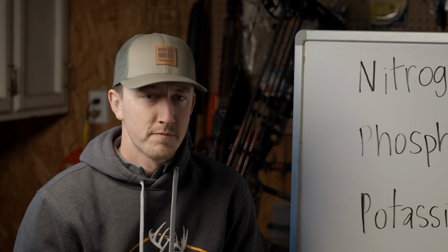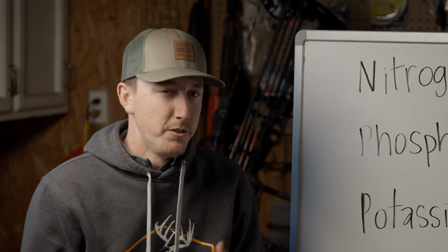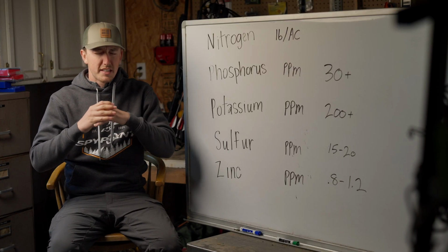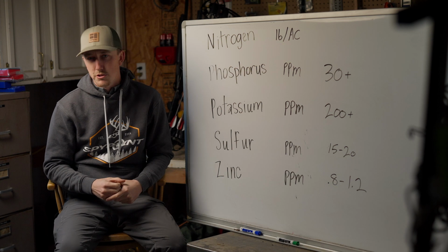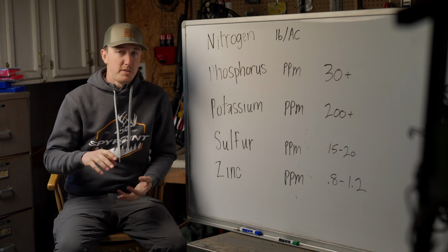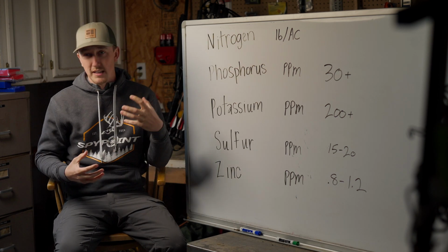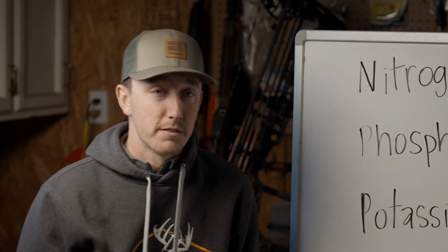Okay, guys, so your macronutrients. These are the top 5 nutrients on your soil test that I'm going to look at after your organic matter and your soil pH. Your nitrogen. Guys, nitrogen is one of the key nutrients. All of these are key, but nitrogen is going to be the most visibly needed nutrient for your grass crops, corn, milo. You don't need to apply nitrogen for soybeans or clover because those are legumes. They're nitrogen fixing, which means they take atmospheric nitrogen and fix it in the soil itself.